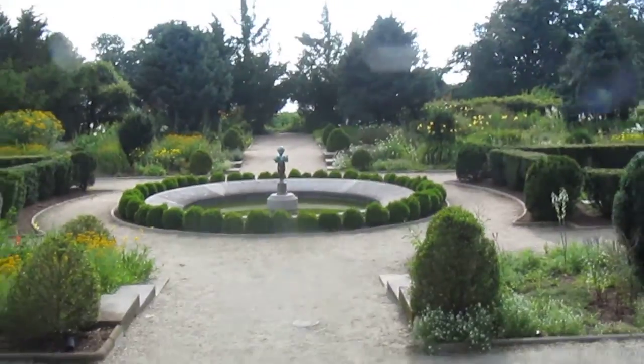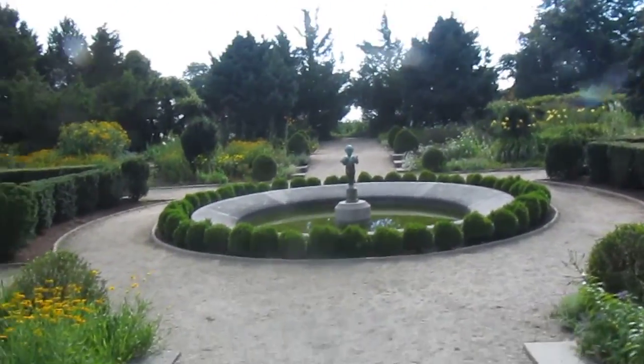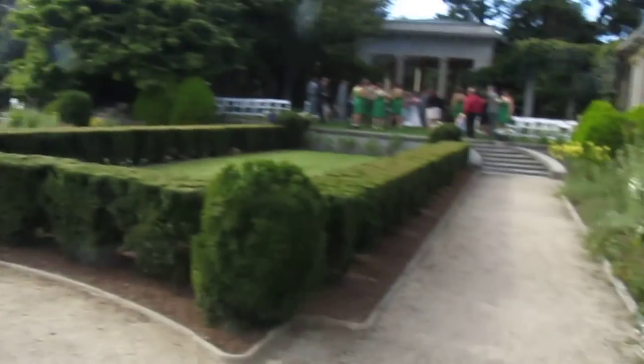Unfortunately, the fountain isn't on today. Normally it is. I mean, these are just some fabulous, fabulous gardens. Oh, we can't miss this. As we look up ahead, here's our wedding party, getting in some early pictures.